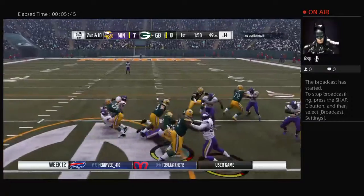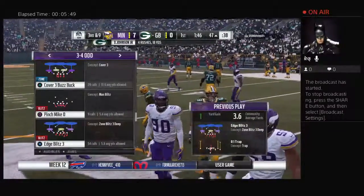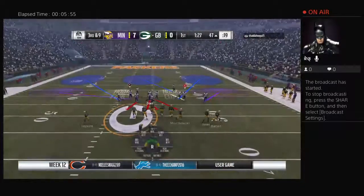They'll hand it off now. Johnson. And he's going to be stopped up at about the 47-yard line. Only a yard on the pickup there, so it leaves them needing a conversion here on 3rd and a tough 9.